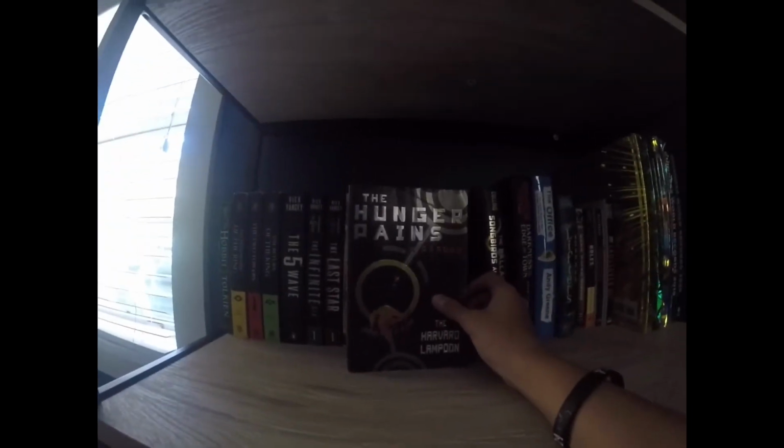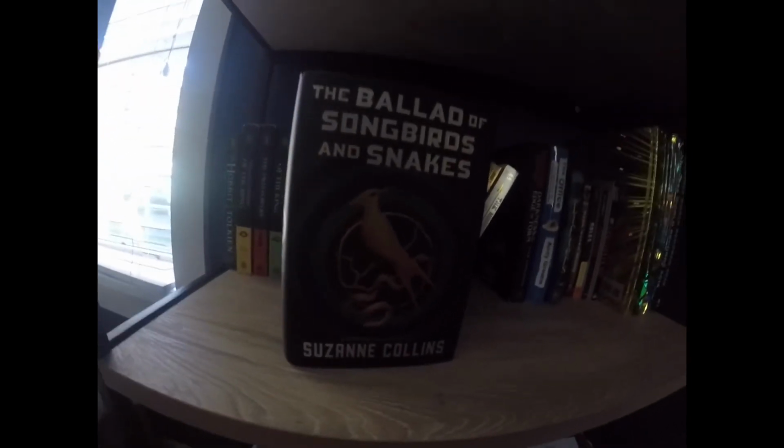The next book I have is kind of a parody of the Hunger Games. It's called The Hunger Pains. I think it's kind of funny. I've not read it yet. I've just seen the cover, and I put it in my bookshelf. It was at a little free library. But those are really funny because the main character, I'm pretty sure, is funny. And then I have The Ballad of Songbirds and Snakes by Suzanne Collins. I'm reading that one right now, I'm pretty sure.